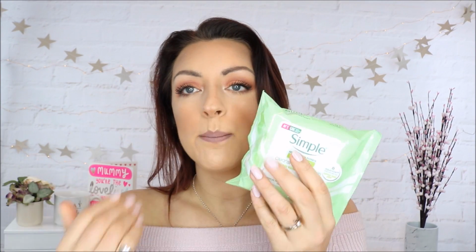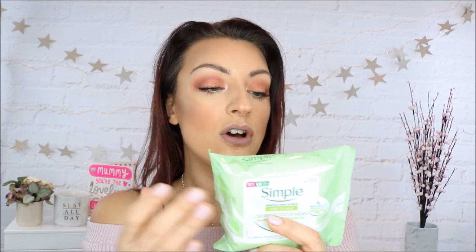Next up, these simple face wipes. They are so cheap. They're always on like 3 for 2. Literally get everything off. They've got nothing bad in them at all, really natural ingredients, really gentle, but they still do get everything off. They've got these beautiful little bubbles on the cloth, which really exfoliate your skin. They've got lovely vitamins in there, lots of lovely skincare, and they are alcohol free and fine to use on sensitive skin and eyes. So what more do you need from a makeup wipe?